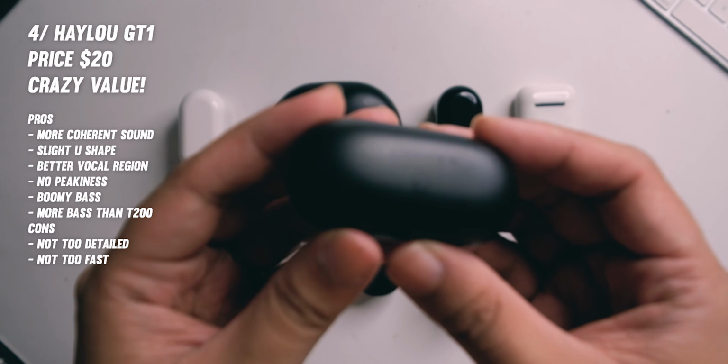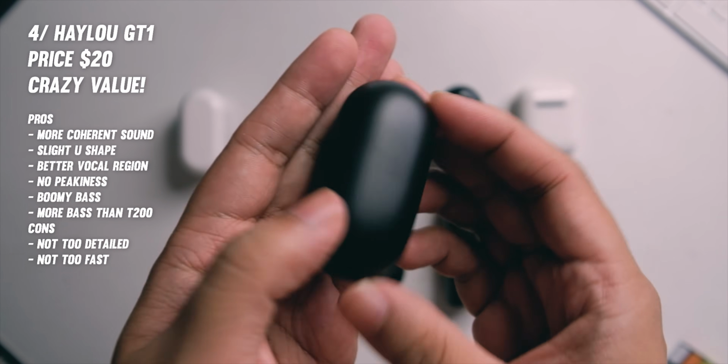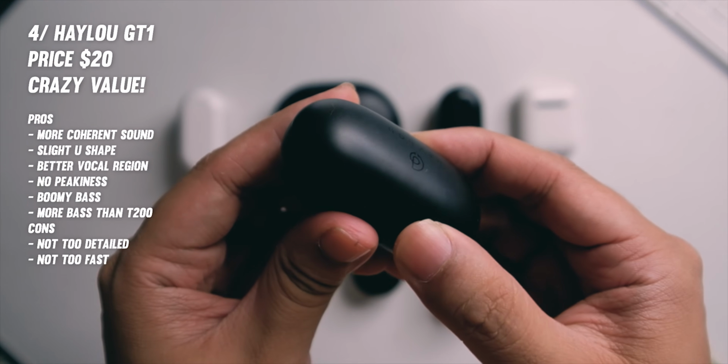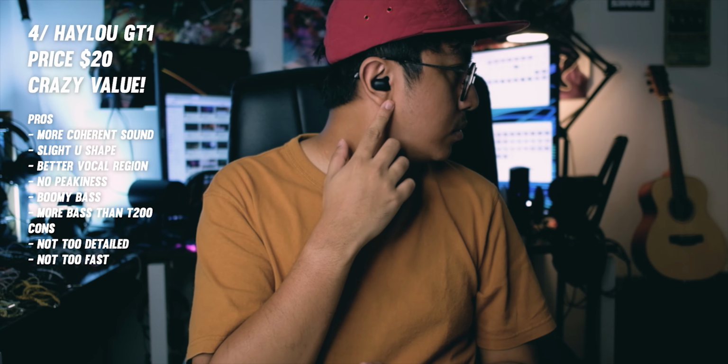Number 4 in our list, and what might be the best value out of all this bunch, is the Halo GT1. So the Halo GT1 is a fairly balanced sound but has a bass boost. So compared to the T200, this is now a more coherent sound across the range, a more kind of right sound. It has no peakiness compared to what you get with the T200. The mids here are still recessed, of course, but more forward compared to what you get with the T200.